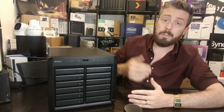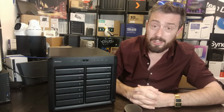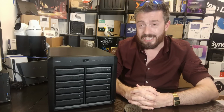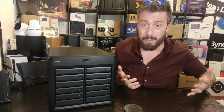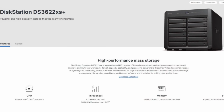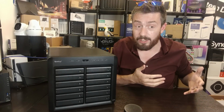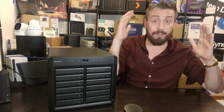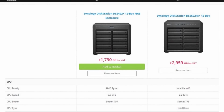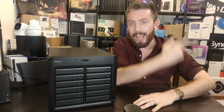This final point harks back all the way to when I reviewed the DS2622 XS Plus right at the start of 2022, and it's simply that when they released both of those 12 bays at the same time, I think it would be fair to say that this thing got completely overshadowed. It's a real shame because it is a good unit, and the DS3622 XS Plus that this thing seems to live in the shadow of costs more than $1,000 more. So why would this system live in the shadow of something that costs you an extra grand?